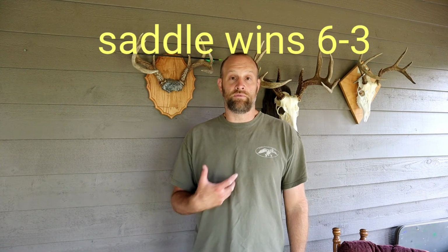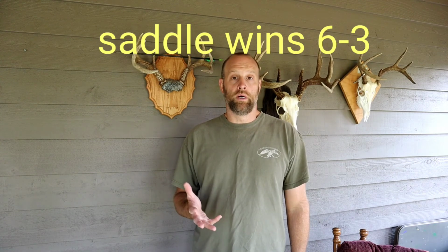So my overall thoughts are that the saddle wins out for me personally. It might not for you, but I'm a public land person, and just how easy it is, the weight reduction, and how easy it is to set up, and once you learn it and get the kinks worked out, I think it's awesome. I think it has a place for private land as well.